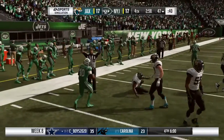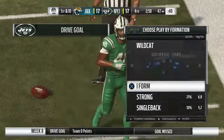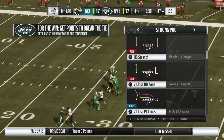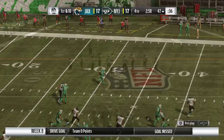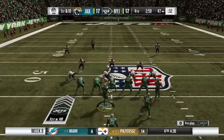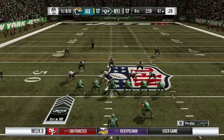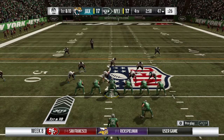It's a nifty return of 29 yards. And the Jets will take over 1st and 10. A fourth quarter score now from Heinz Field in Pittsburgh. And you saw the score at the bottom of your screen a moment ago. We got a good one going on there. A victory there would mean they're 6th on the year. All right, here we go.